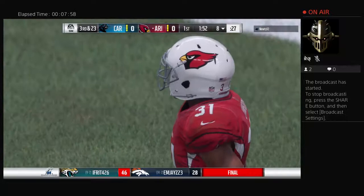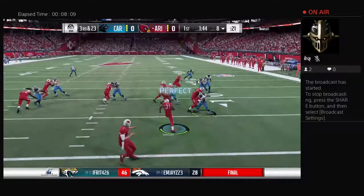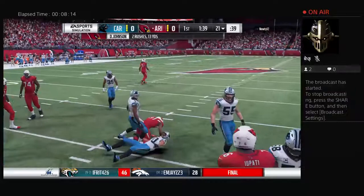Need something from deep in the bag of tricks here after first and second down went backwards. It's third and very long. Out of the pistol, here's Johnson. Able to push his way through. And he'll get it up here this time to the 21. 14 yards, but they're still well shy of a first as that leads to fourth down.